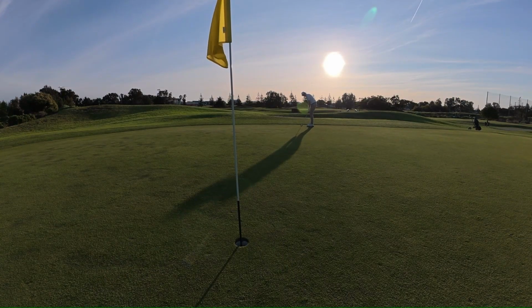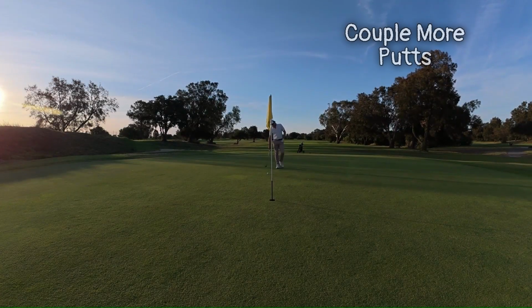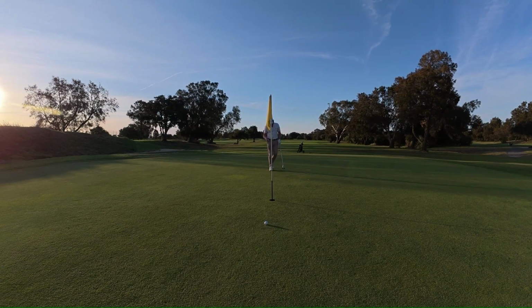The Pro V1. I think I'll take the Pro V1. A lot firmer off the face, kind of bounces off the face a lot more. That's to be expected. The Balata.